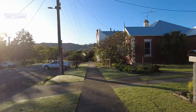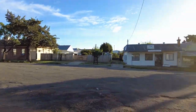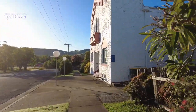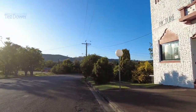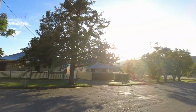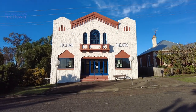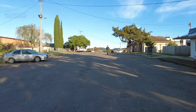I'll just show you guys this old theatre. Just down here a bit. Michael's just checking out the area as well, taking a few photos. And here we go, look at this beautiful old theatre. Old picture theater. Wow, that's beautiful. Wow, beautiful. Beautiful little country town.